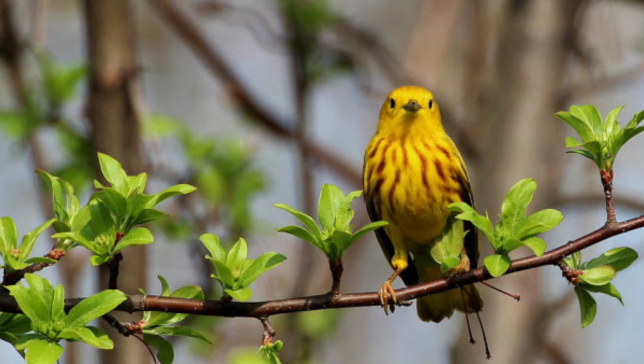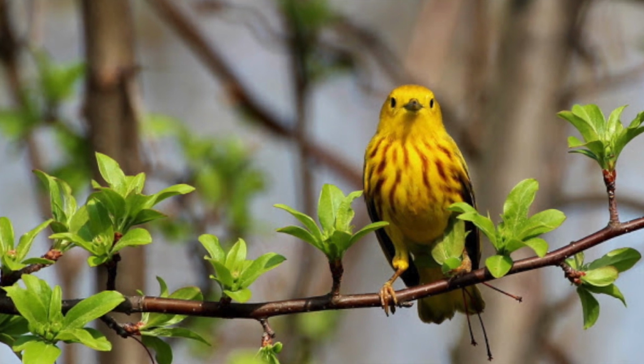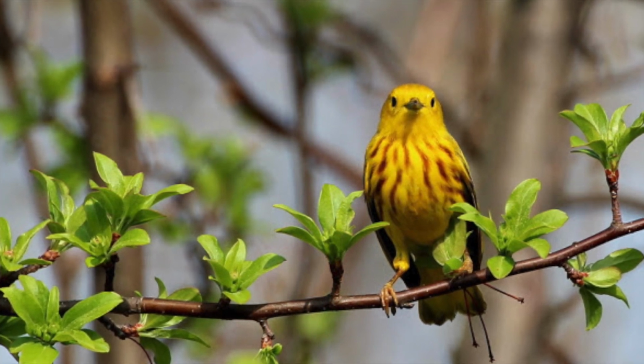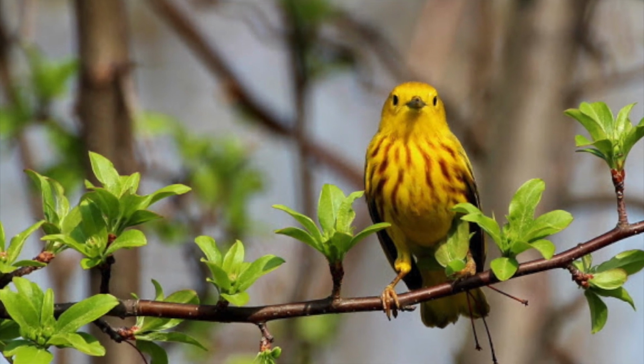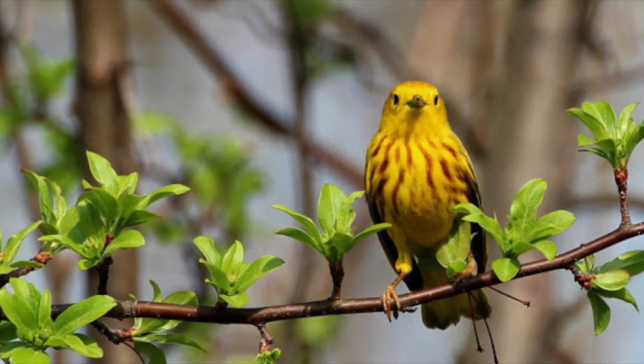So for warblers, word association can be helpful. And for yellow warblers, the word association is sweet, sweet, sweet. I'm so sweet. So you might hear that one more time.